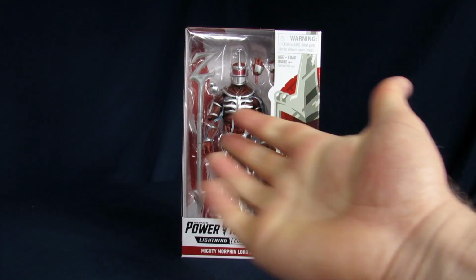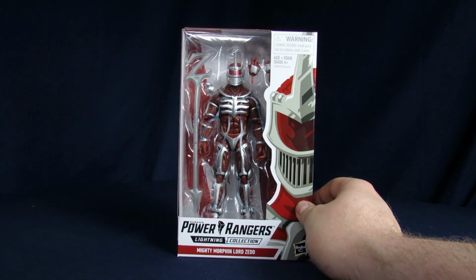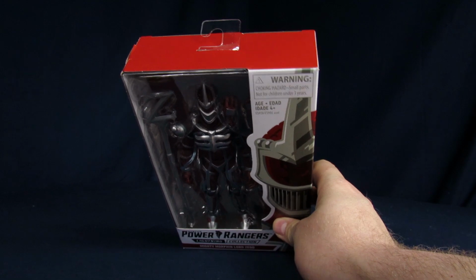Listen up, Rangers. Welcome to the Geek Chest. My name's Steve, and today I finally found one of these, which is the Hasbro Power Rangers Lightning Collection Mighty Morphin Lord Zedd figure. Now I gotta go grab a Tommy.